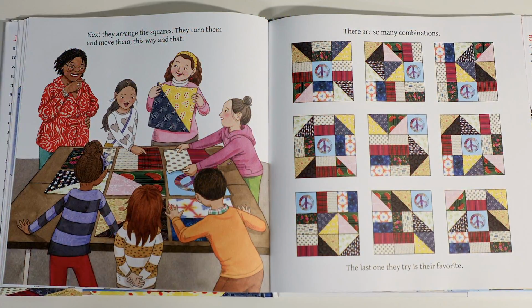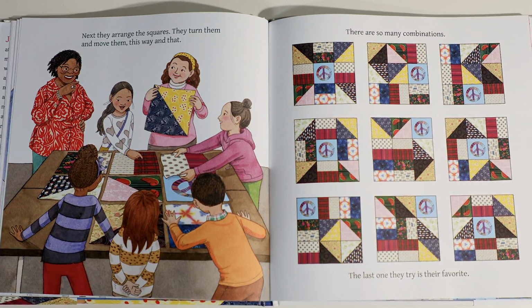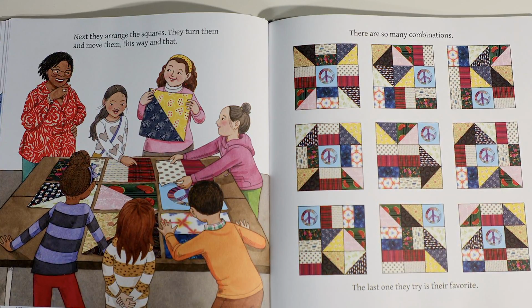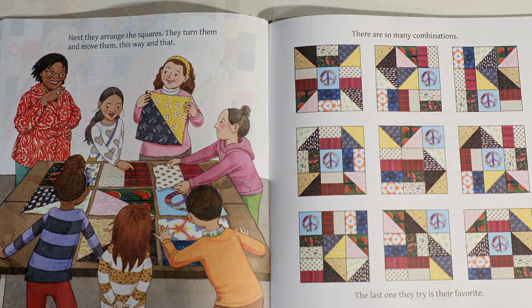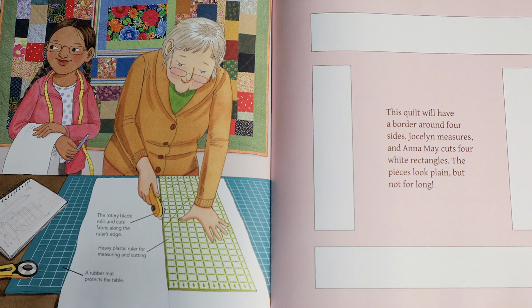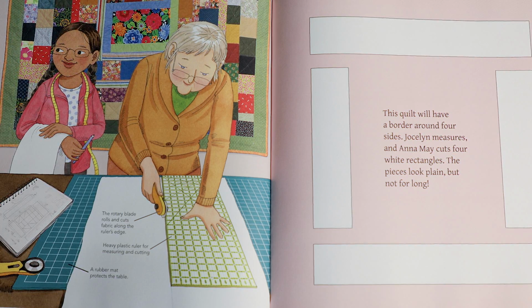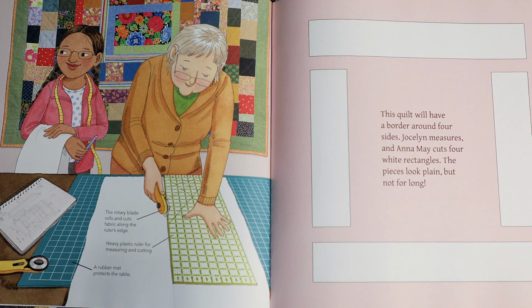Next, they arrange the squares. They turn them and move them this way and that. There are so many combinations. The last one they try is their favorite. This quilt will have a border around 4 sides. Jocelyn measures and Anna Mae cuts 4 white rectangles. The pieces look plain, but not for long.